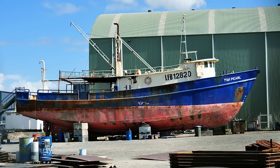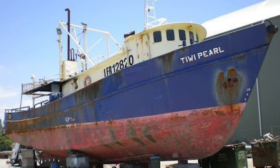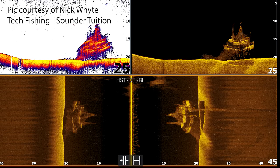This 24 metre steel vessel was originally an ex-tuna fishing boat from Alabama, United States, and now sits on a sandy bottom in 20 metres of water. This sounder image from Tech Fishing shows the boat sitting perfectly in an upright position on the southwest side of the Harry Atkinson artificial reef area.